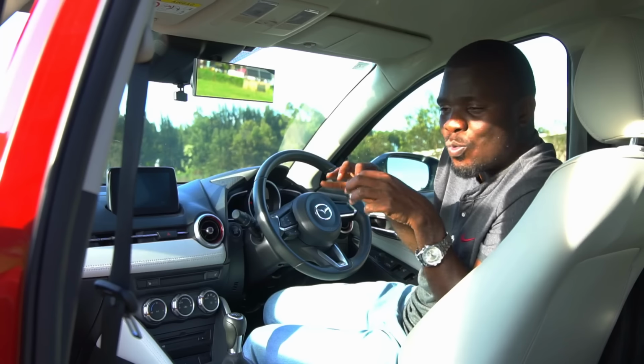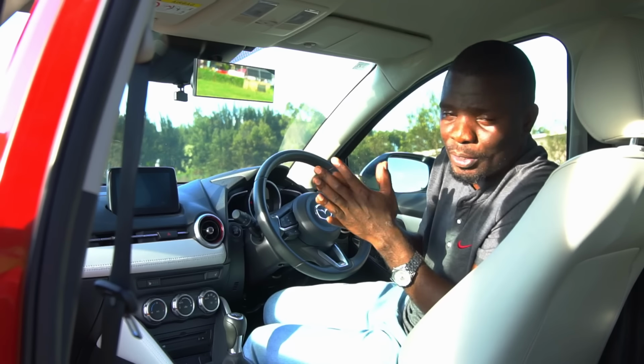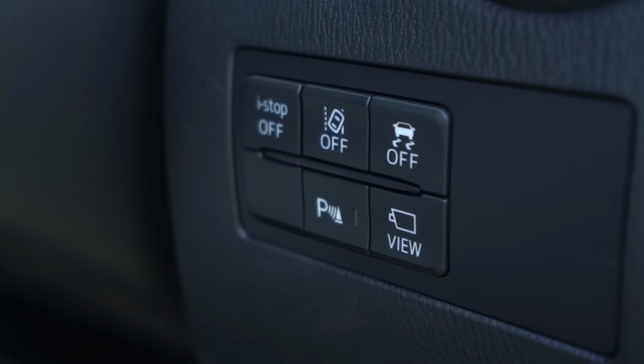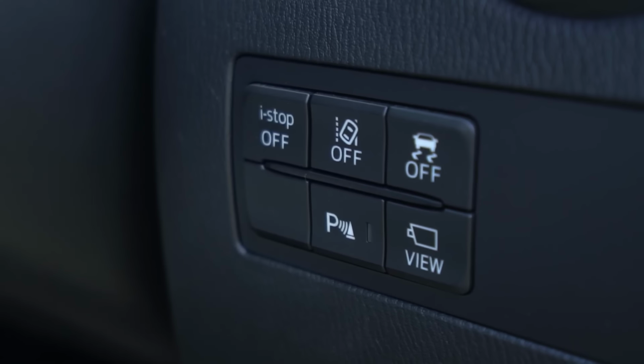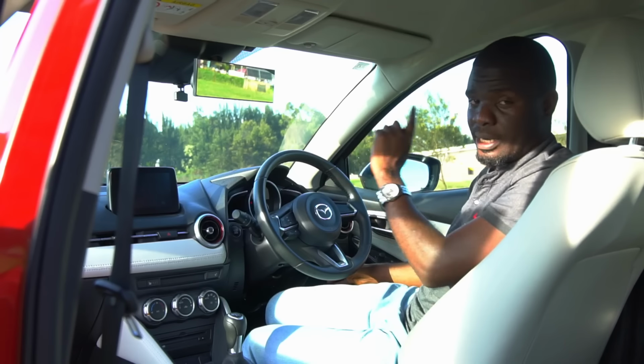Now let's come down to what is Mazda. So what is Mazda in this car? Of course, there are so many technologies going on here. From i-stop, lane departure, traction control, your parking sensors for the front and the rear. And then, of course, you have your cameras that I showed you at the front.